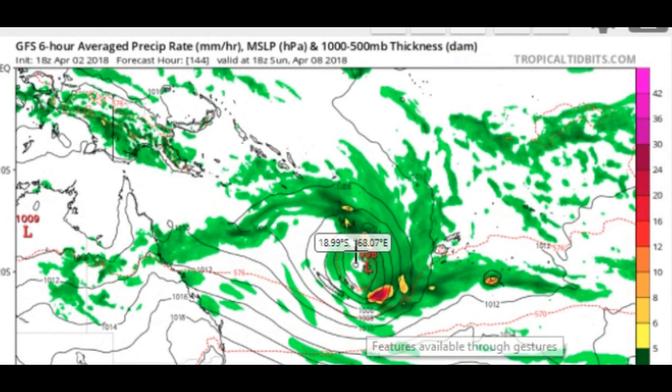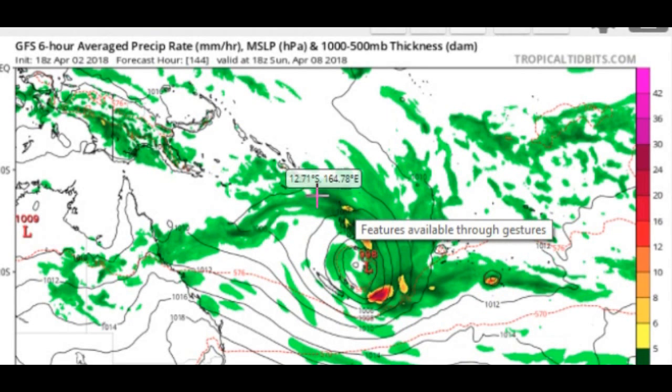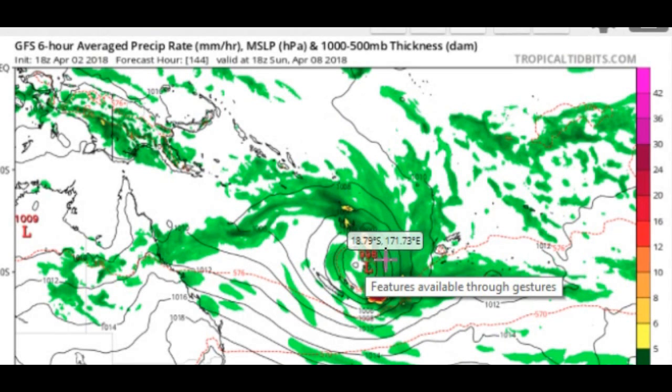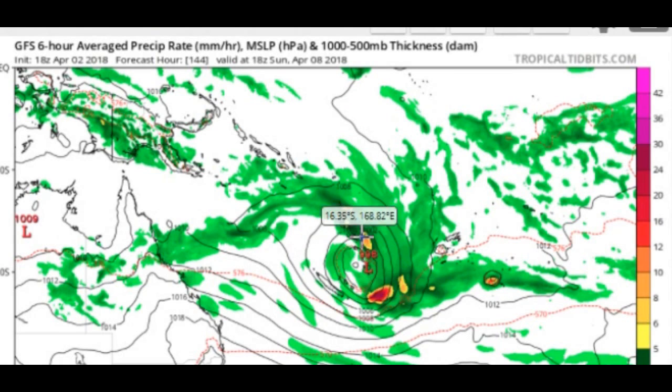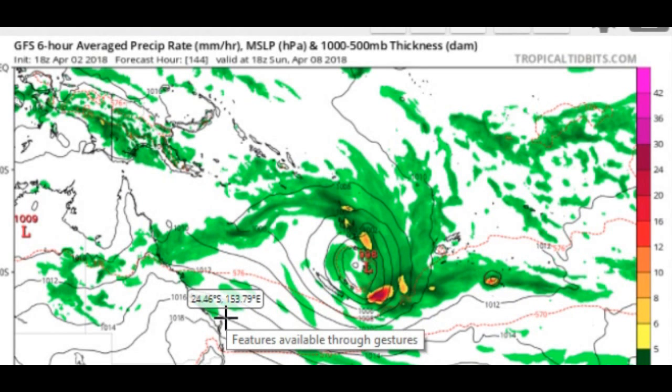Now this one over here has been on the radar for a while. It's likely just to roll down Vanuatu and then head down to the graveyard. But again, these are models, and I don't really trust the models at the moment, but I do trust the long-term trends. And this here that I just showed you then is very reminiscent of what the trend was at the long-term end back around mid-March.